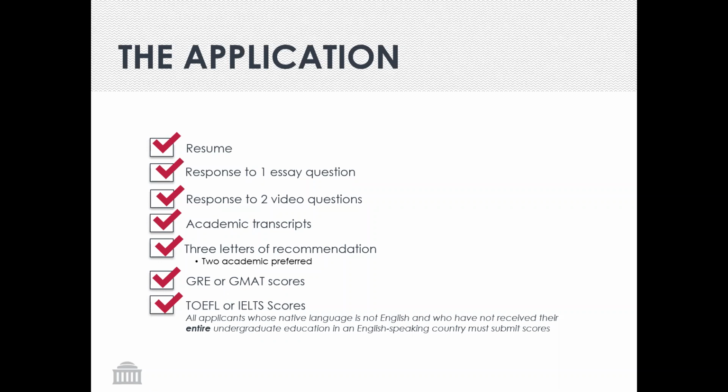Another question that I've had asked quite a bit: yes, we do need you to ask GMAC or ETS to send us your official score. That said, at the time of application, you are able to apply solely with a self-reported score. So that allows you even more time to take the GRE or the GMAT sort of right up until the deadline.